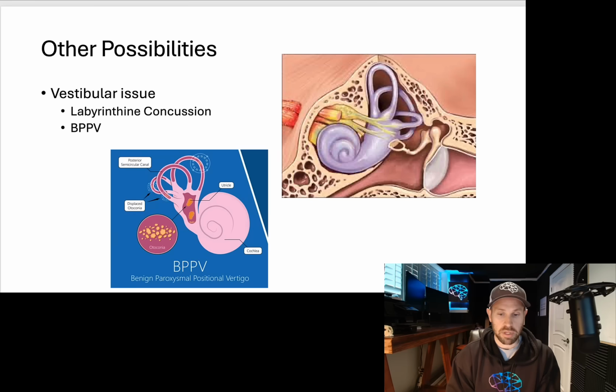Now, other possibilities that can also lead to these types of symptoms would be something like a vestibular issue. So your vestibular apparatus is in your ear, and he did get hit on that side. So if you do get impact there, you can get something called a labyrinthine concussion, where it basically stimulates the nerves of your balance and auditory system. So that may be why you feel nauseous and start vomiting, is because your balance is off, right? So he's not able to kind of see the world around him. It's like you're kind of riding a roller coaster continuously, and that can induce vomiting as well.